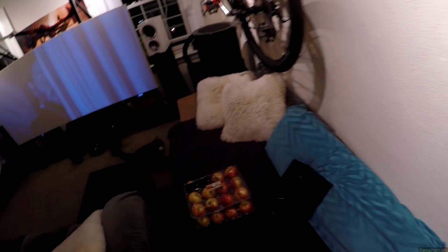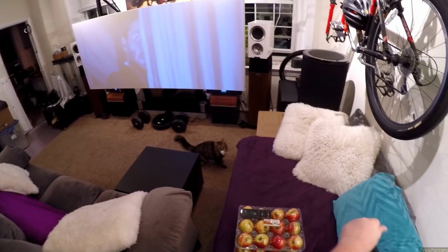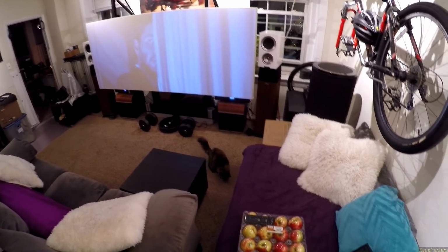Hi, Boopums. Oh, did you get your toy? Did you get Pasta's toy? Up here. Bring me Pasta's toy. No? She's just going to fight with her little toy.